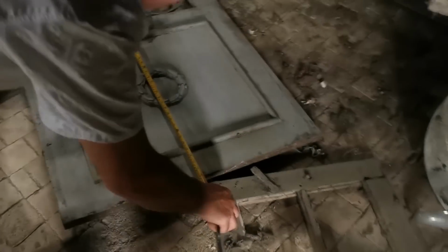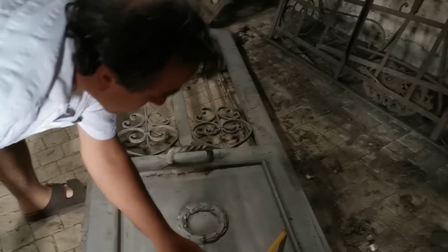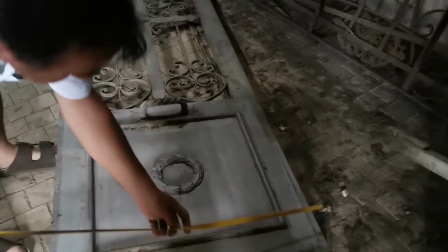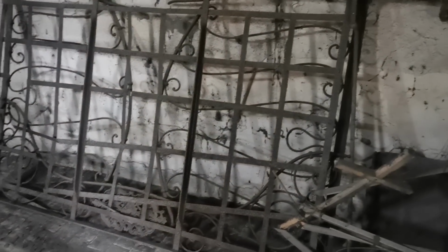That's 78.25. That's amazing. By 31, so we'll measure that door down there. That looks like an old bed. That's an old day bed. Day bed of some sort, isn't it? Frame, yeah. You've got the casters on it. Oh yeah. Wow.